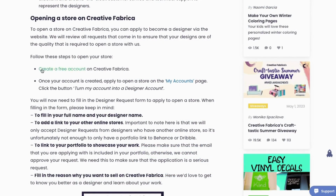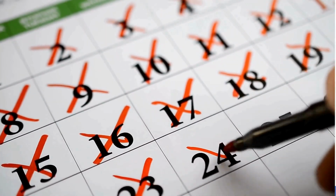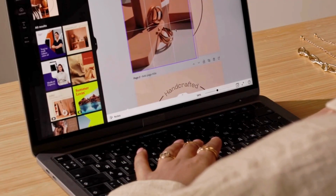They'll ask for a few sample files to see your work. Don't stress. These can be basic designs or even freebie mock-ups you whipped up in Canva. It takes them a few days to review your application. Once approved, you'll get your own seller dashboard, and then it's design time. Get ready to start uploading.